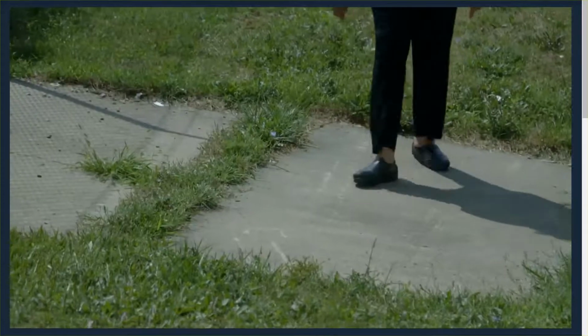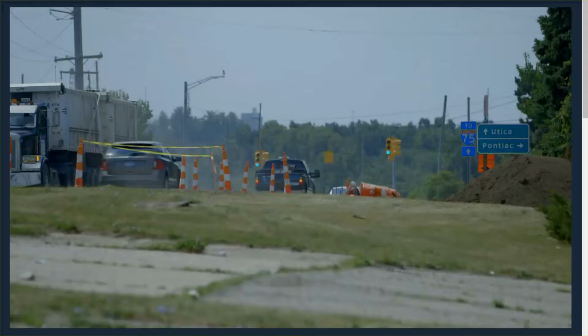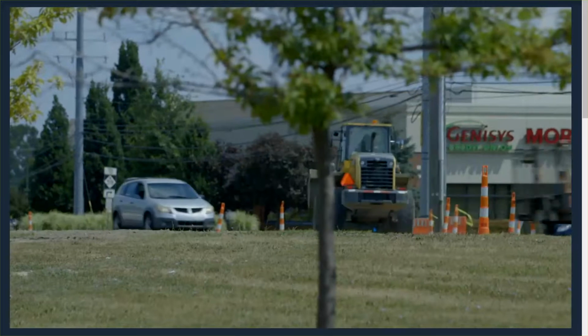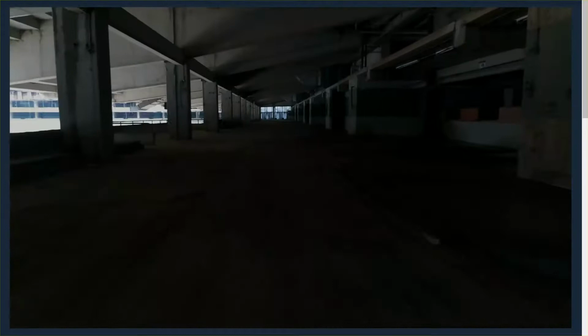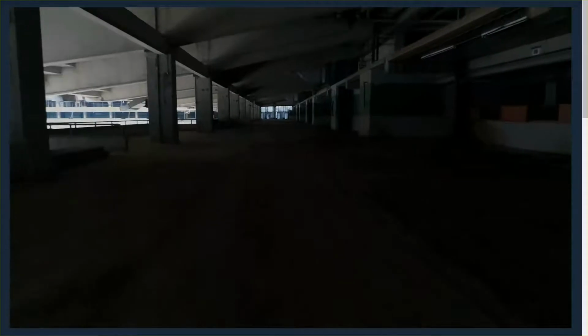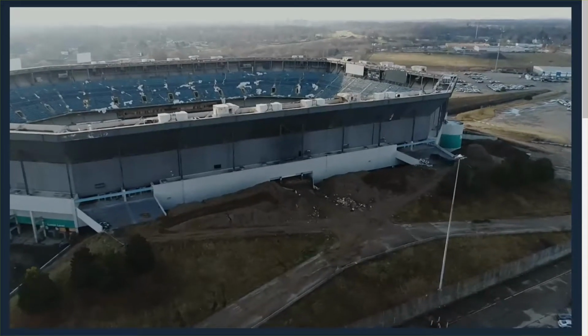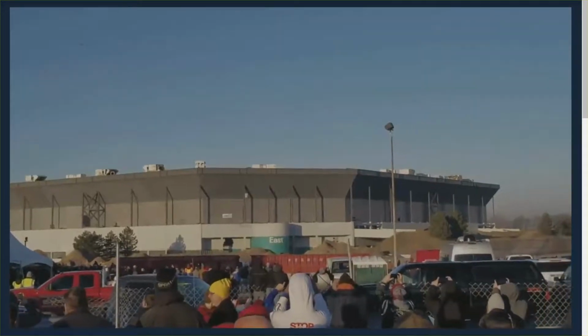This is prime property, about 127 acres. To have unused vacant land at the confluence of the major highways and right in the center of a prosperous county, this is very highly sought after territory right now. The date was set for December 3rd, 2017. Charges were laid around the entire building, along with a total of 300 pounds of dynamite.